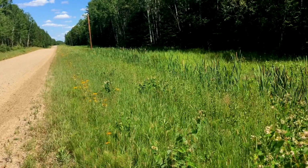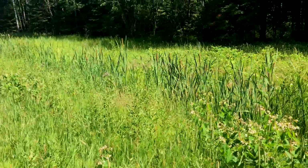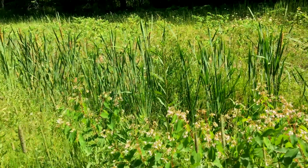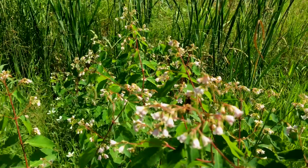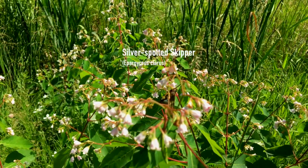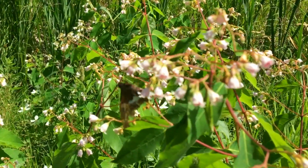Our patience in the dogbane is paying off. We've been able to find a few cool butterflies, but one of our more uncommon species is just around the corner here. It's a really big skipper. There he is, silver spotted skipper. A wonderful butterfly and fairly rare this far north. They're getting more common. What a beautiful butterfly.